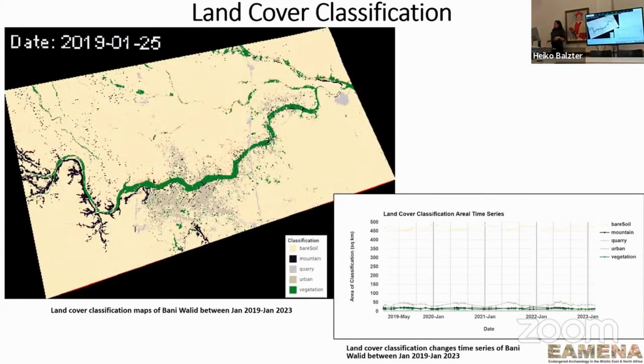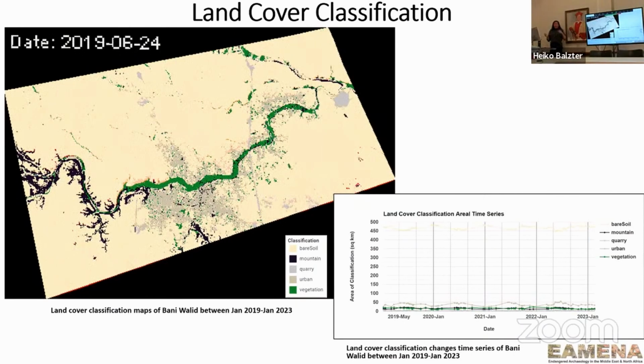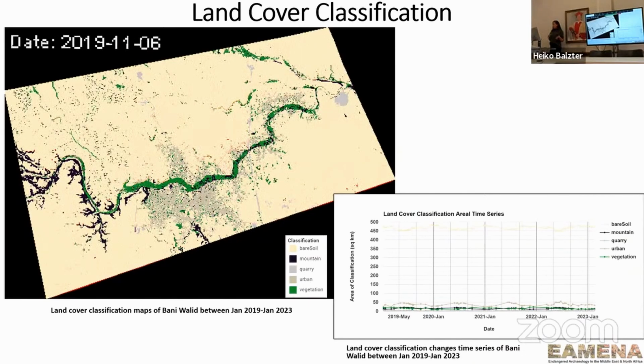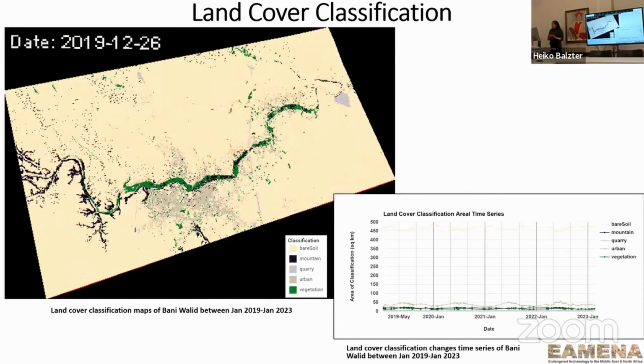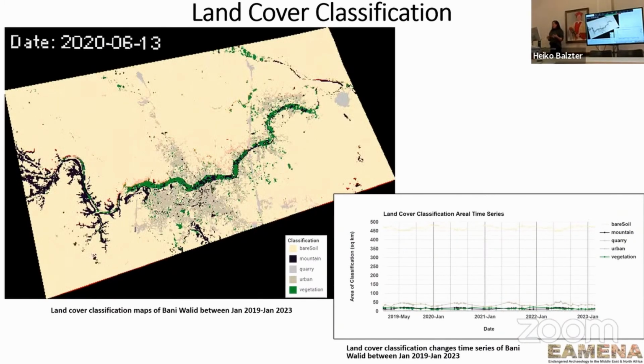So we decided to investigate a 4-year period between January 2019 and January 2023 to see what kinds of changes we could detect during this time. And the first thing that our ACD script does is to apply a land cover classification to all the Sentinel-2 images that it can find for that period. 5 land cover classes were identified. So we have bare soil, mountain, which is effectively rocky bare soil, quarries, urban, and vegetation areas.